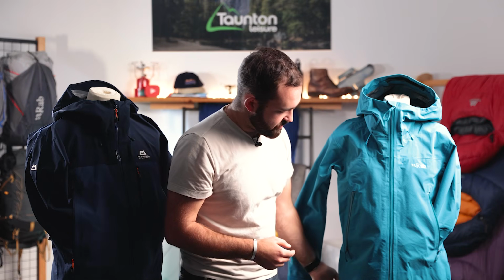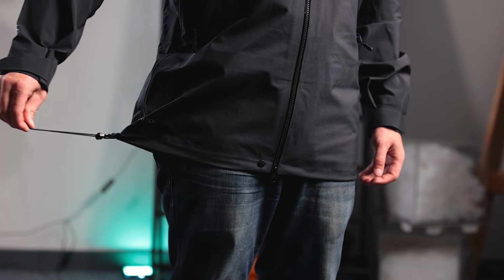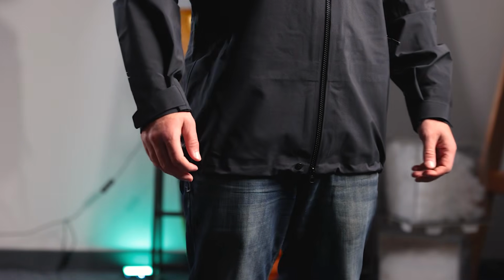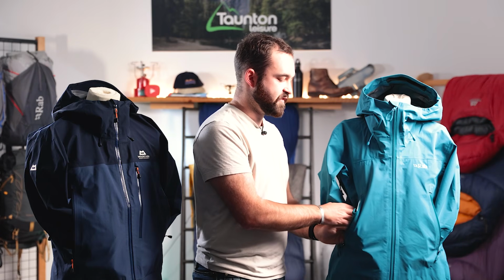Making our way down to the bottom, we've also got a 2-point adjuster on the bottom of the jacket, allowing us to tailor the fit, tailor each side really nicely, and get a really nice secure overall fit.